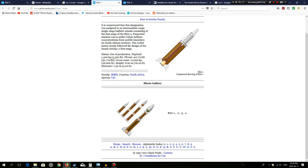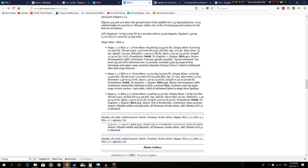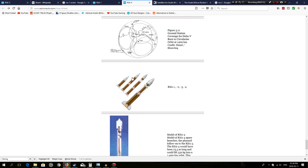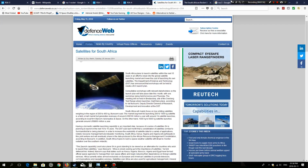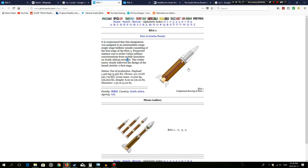Now, what this payload was, I don't know, but I assume it was supposed to be some kind of explosive there, if it was to strike Cuban military concentrations. Not sure. So it looks orange here. All of them do, actually. If you look at the RSA-4, it also has this orange appearance, but that's just the tanks. It's white on the outside. So if we have a look at some Google image search for RSA-3, we see it's all the white paint or whatever it is on the outside. So we'll keep it like that. But very interesting to see the inside here.